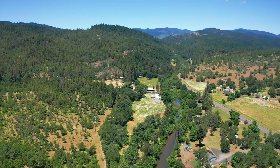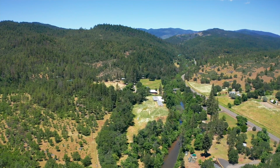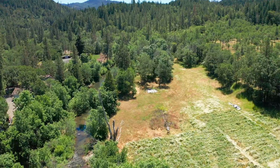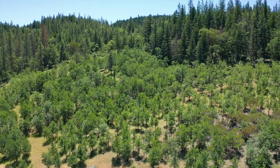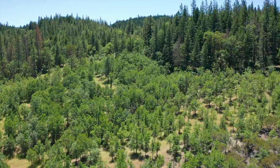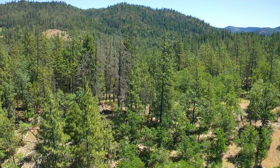This property has ample character and natural beauty with tree-lined pastures, rolling hillside with oak savannas, and sections of evergreen trees.